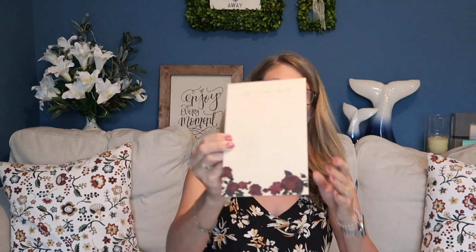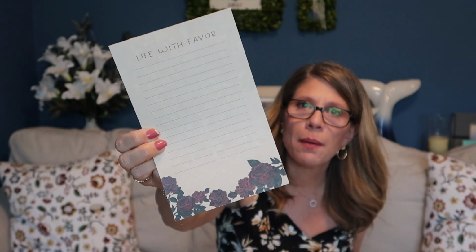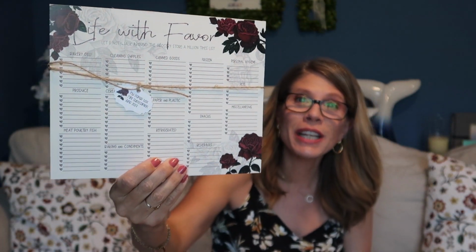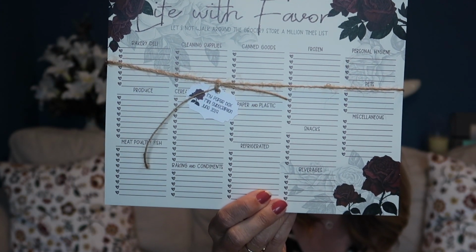Another one, oh, this one looks like you can make lists on it. It's lined. So beautiful. Absolutely love that. Oh my goodness, this is beautiful. And this one, this is the June one, My Paper Box mini subscription. You see the little paper on the front? Look at that one. That is like the world's best grocery list maker. Oh my goodness, it's gorgeous. Let's not walk around the grocery store a million times list. That's amazing. Look at all the categories. That is awesome. I really like that.